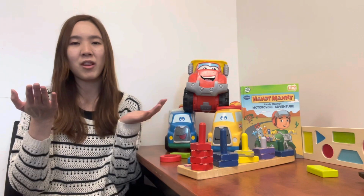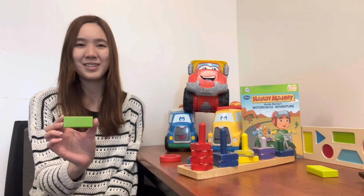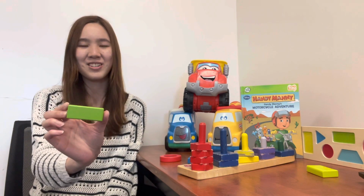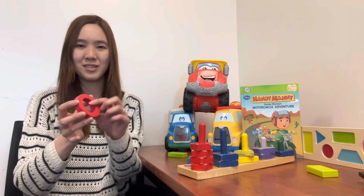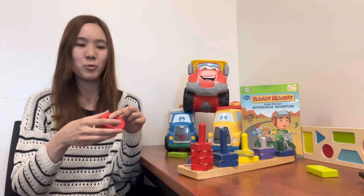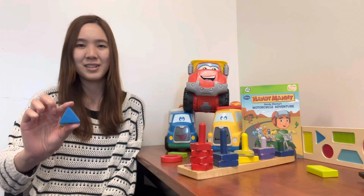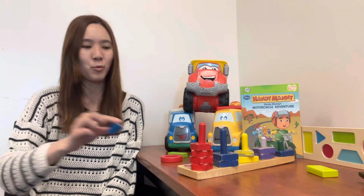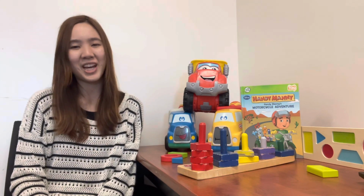Now we are going to learn some shapes. Do you remember what shapes you have learned before? Do you remember this one? Yeah, this is a rectangle. How about this one? Ta-dah! This is a circle. Well done, children. And how about this one? Yes, this is a triangle. Well done, children. Now we are going to play some games together.